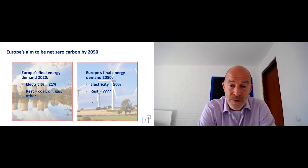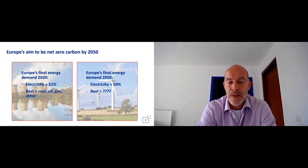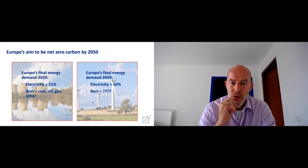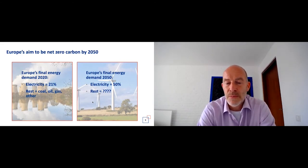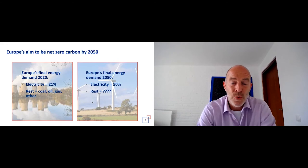But we also have to realize that electricity at the moment is only roughly 20% of final energy demand, and 80% is still largely carbon-based. It's coal, oil, gas, and other things. Even if we're massively expanding electricity, electrifying Europe until 2050, electricity will probably end up somewhere at 50% of final energy. And the main question is, what can cover the other 50% if we're serious about the net zero carbon targets? We've seen the European State of the Union address last week and the agreement to do decarbonization steps quicker and more aggressively. So the question is, what is the other half beyond and next to electricity? Next slide.